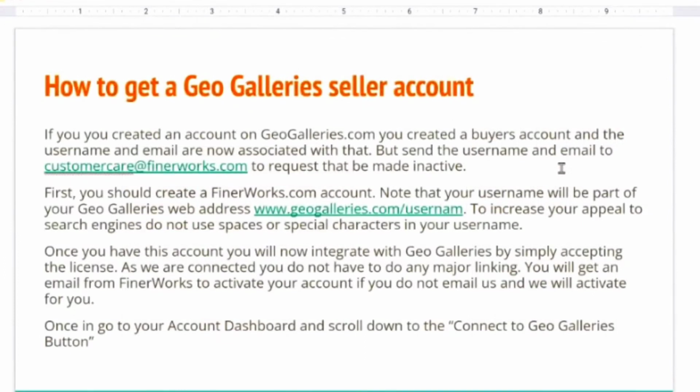So now, how to get a Geo Gallery seller account? Okay, you're going to create an account on Fineworks, not on Geo Galleries. If you create an account on geogalleries.com, you've basically created a buyer account, and your username is going to be part of your URL, and your email is associated with your account. So if you went that route first, just contact us at customercare@fineworks.com and request that we make that buyer account inactive. Basically, we'll probably put old or delete on the email, and it lets you recreate.